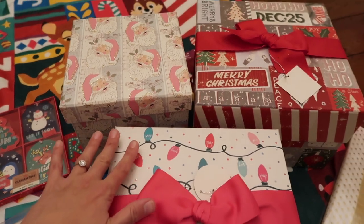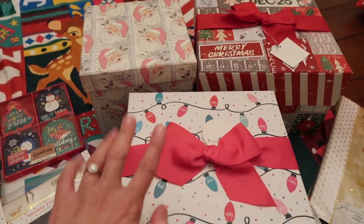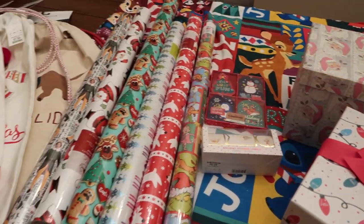I have some beautiful gift boxes. These are actually all from Home Goods. Guys, we're just gonna jump into it and start wrapping.